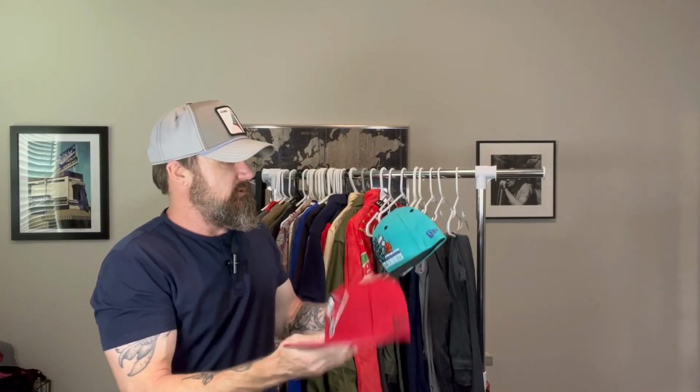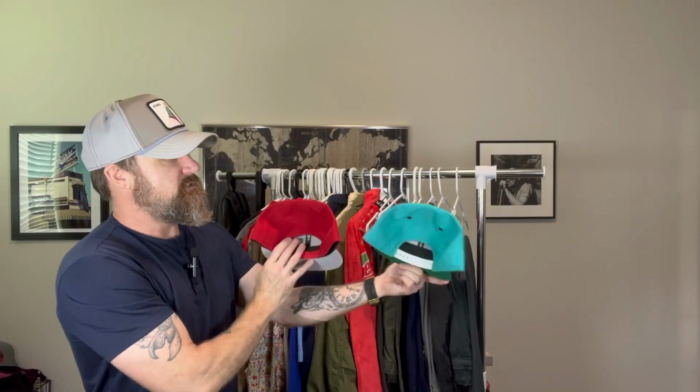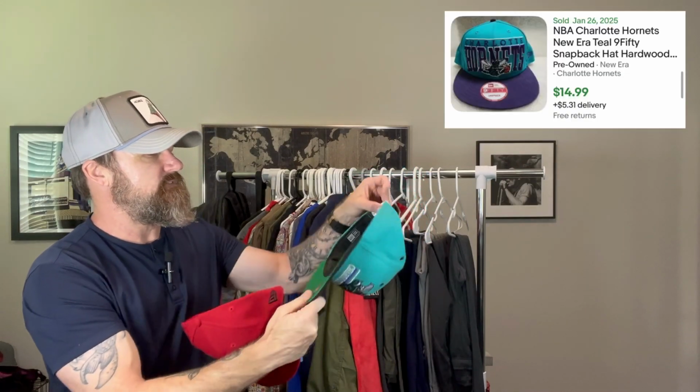All right, and last but not least, you know I love hats, right? This hat I bought at the store. I didn't thrift. But these two hats I thrifted. They're in great condition. I just hate to see hats just go to the dumpster, right? Go to the dump. These still have great life left in them. Both of them are New Era flat bill snapback hats. This is a Charlotte Hornets New Era 950. It's the Hardwood Classics line. Nothing crazy, 12, 15 bucks, but for 50 cents, yes.